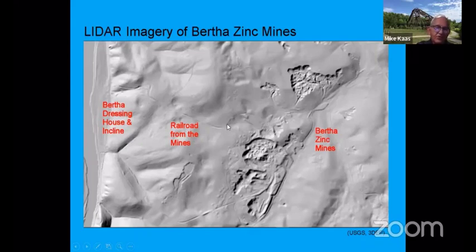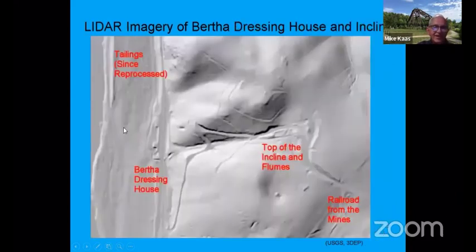And you can also see a track. Part of this is a road, but it's also the same track that the narrow gauge railroad took to the dumping point above on the hill, above where the flume went down to the ore dressing plant. And I want to zoom into this area here where it says Bertha Ore Dressing House, because on LIDAR, you can even see foundations.